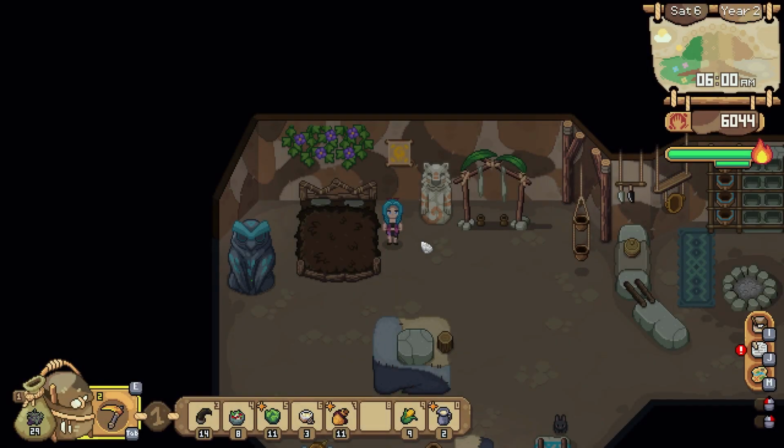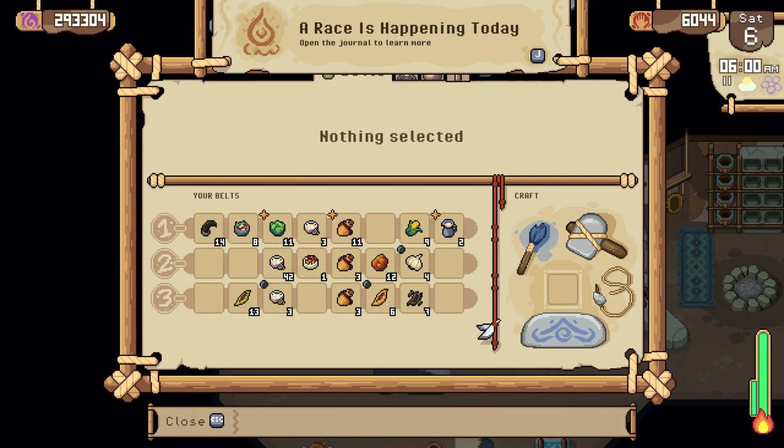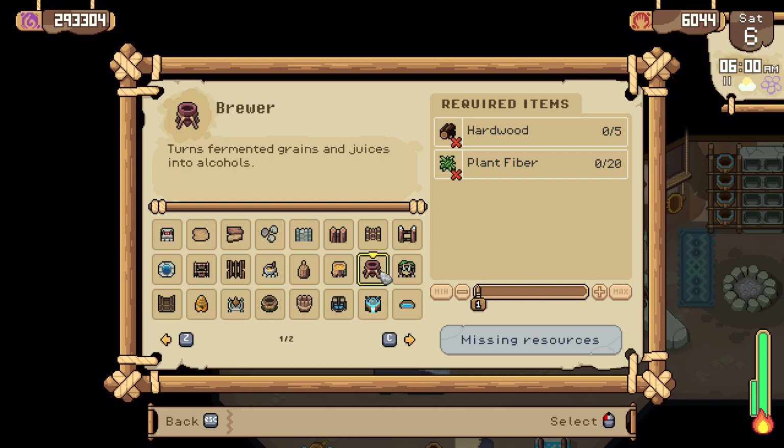We have completed our first spring harvest. We're getting closer and closer to having tomatoes, which I'm very excited for, honestly. We're gonna need more fermenters, y'all. So today is a race day. Let's check and see what we need for more of these, not fermenters, brewers.